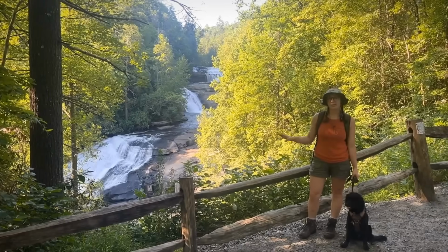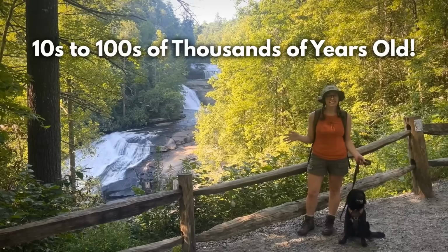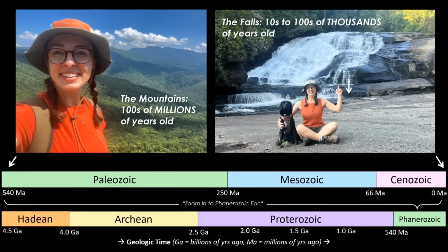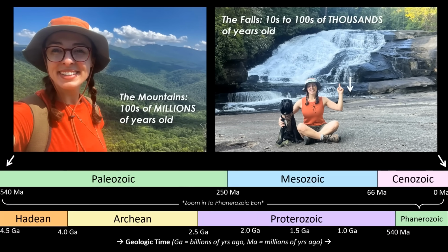Based on studies done on the waterfalls here that consider these factors, it's likely that they're tens to hundreds of thousands of years old. So much younger than the mountains themselves, but pretty old on human timescales.